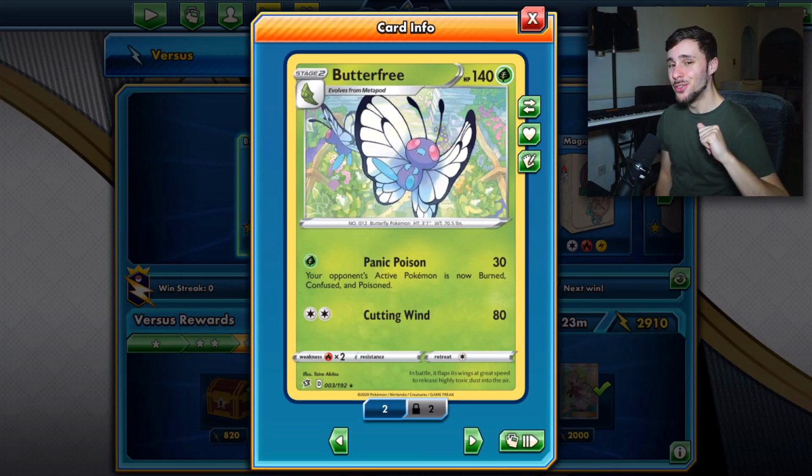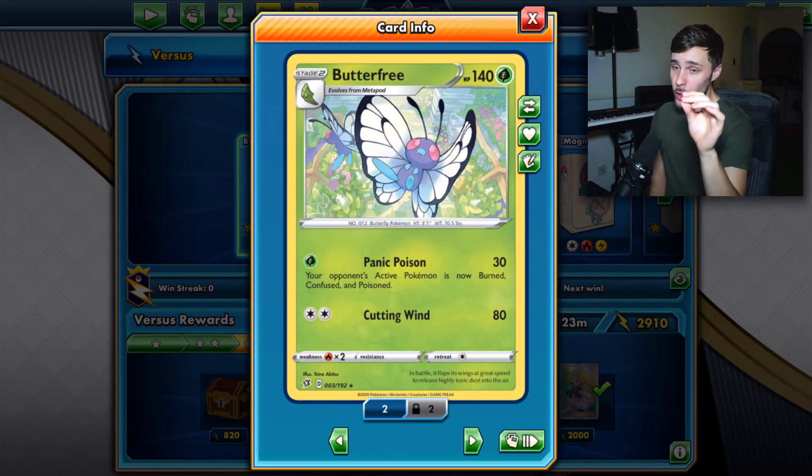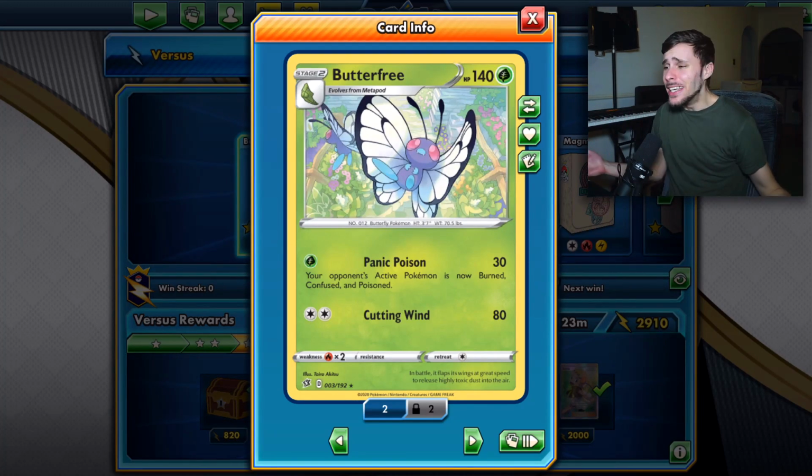So, if you don't know what Butterfree does, it does 30 damage, panic poison, and it does burn, confusion, and poison to your opponent's active Pokemon. For some reason, that was really hard for me to get out. I don't know why. I can't speak English.